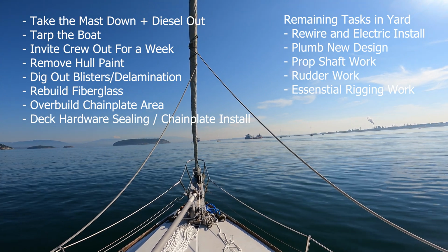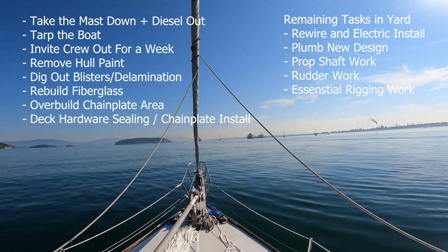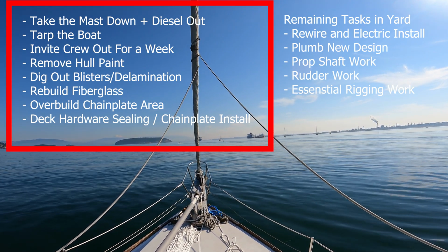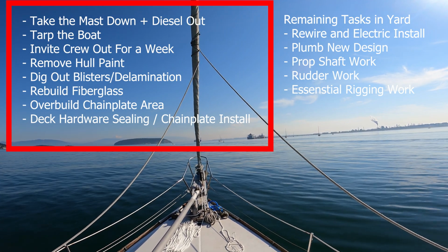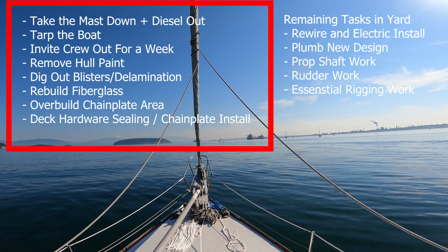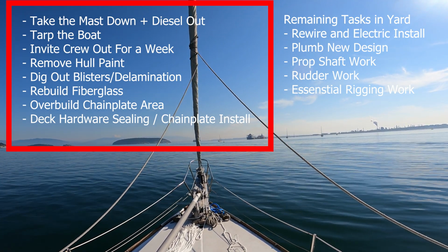Once it's back in the water, then I can repaint the stuff that's not integral. This tarp stuff, I'm only going to be covering the hull part. So that way we can get her back in the water sooner and be able to work on her in the water and not be stuck in the yard with the requirements of the yard.